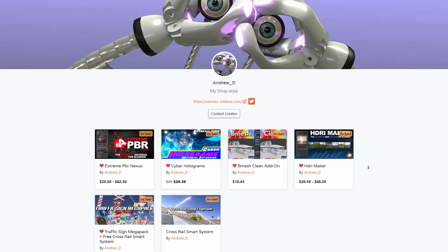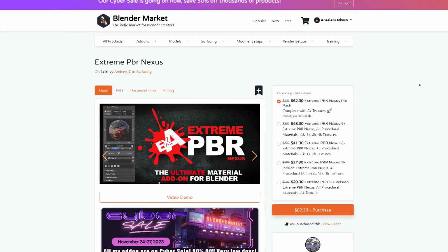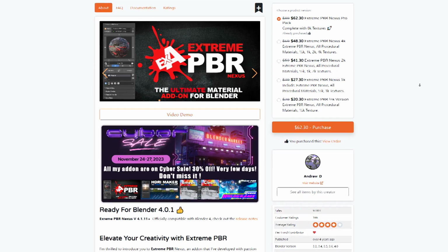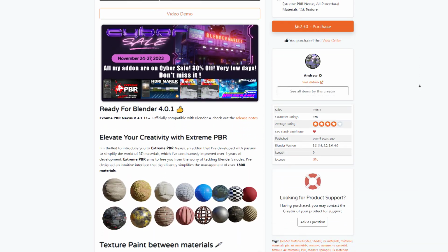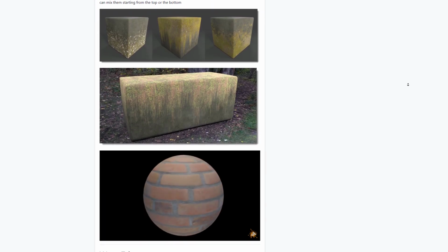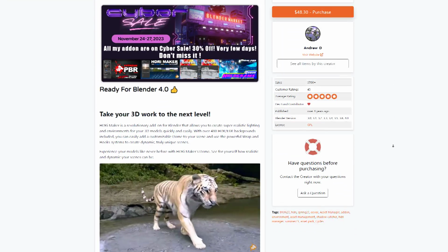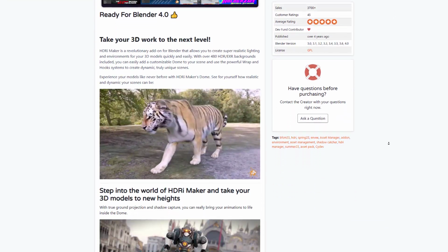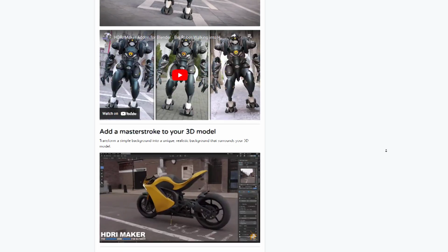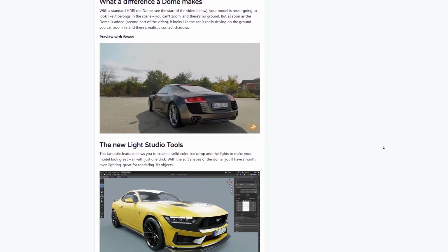Andrew D is also putting out all of his amazing add-ons. So if you work with PBR materials, then Extreme PBR Nexus is a beautiful one. Go ahead, grab it. This is by far one of the coolest PBR material packs that I've also seen in Blender, and this reminds me a lot about Santos Library, which we're going to talk about in a bit. Alongside this, Andrew D is also putting out the HDRI Maker, which is also a very cool tool for anyone who is thinking about playing with HDRIs and using them alongside the scene that they've made and getting that seamless blend from the ground up.